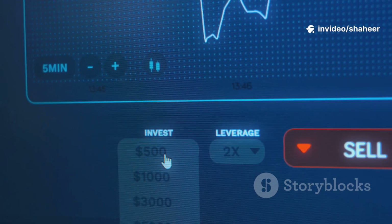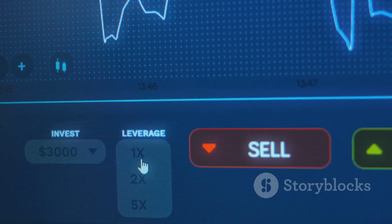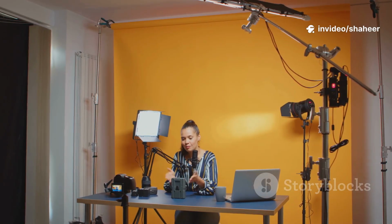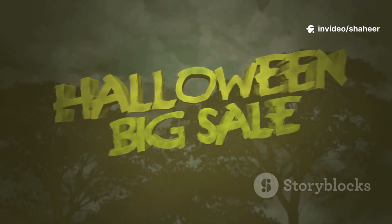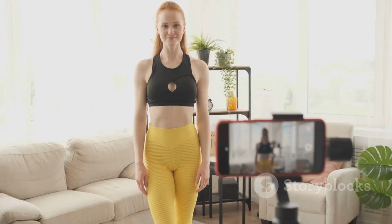Now that we've covered this foundational element, let's talk about a method with even bigger potential returns. Method 3, YouTube automation or faceless channels. You're the producer, not the on-camera star. Create evergreen content, Top 10s, tutorials, documentaries, using stock footage, voiceovers, and editing. Pick a profitable niche with a big audience, like finance, tech, or health.